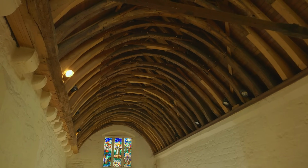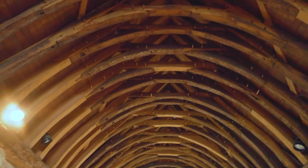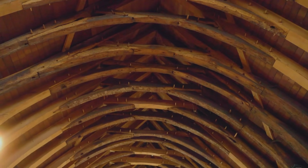Now, timber roofs come in a lot of different shapes and styles, and in churches and old buildings they wanted to have an open vaulted ceiling, that kind of thing. They didn't want it closed in. They wanted to get as much height as they could into a building. So this is what they've done here, and you can clearly see this roof has been built by people who built boats.